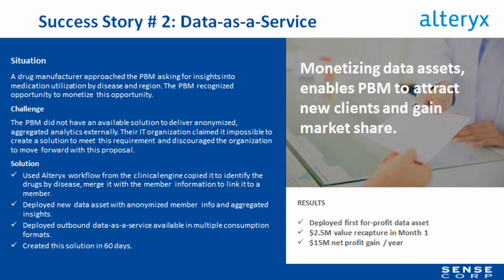I already knew that with my previous success story, the previous use case, we already had the answers to the test, because I can go out and put in the national drug code and get the population back. All I had to do is aggregate it by region and strip all the personal information. So we added to our workflow, created a file, and you see here that our solution took 60 days. It didn't take 60 days for us to build a technical solution. That actually took maybe an afternoon.